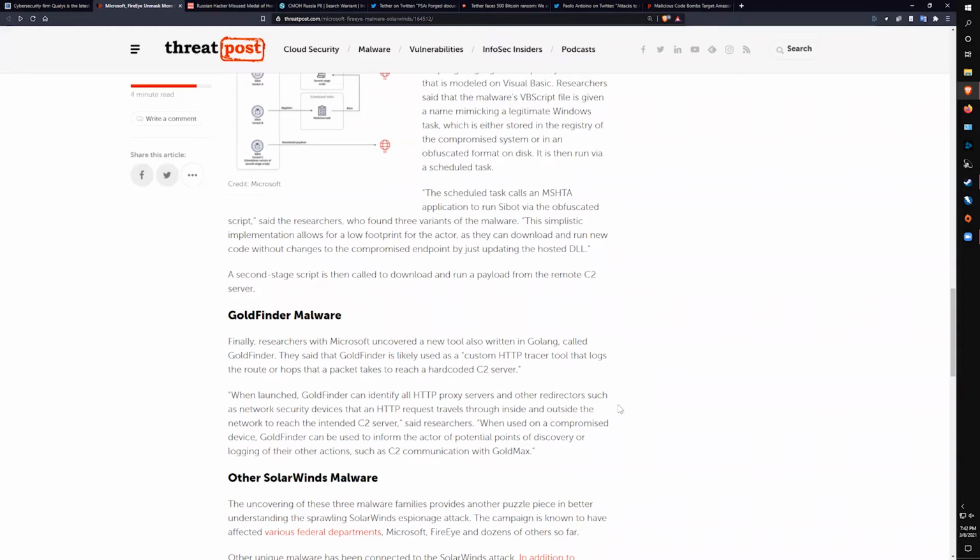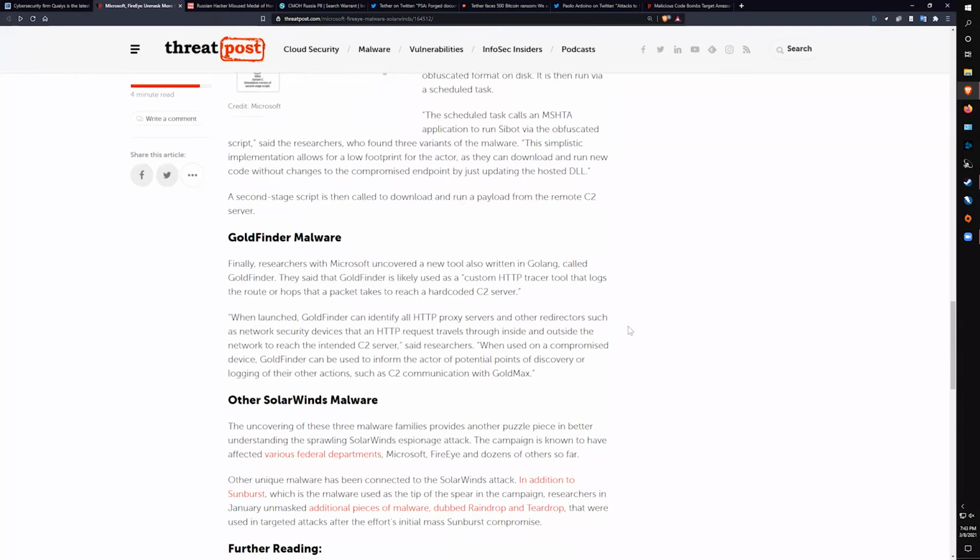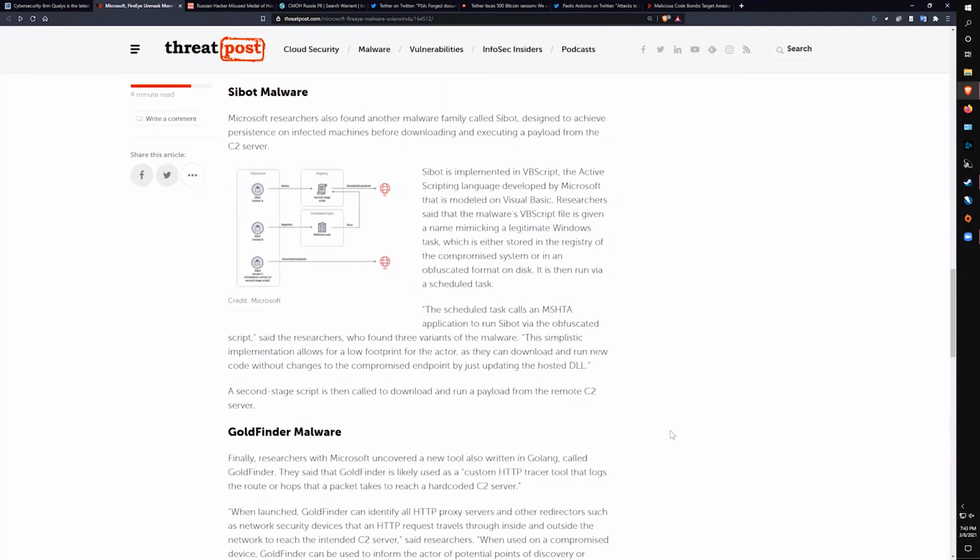Goldfinder uses a custom HTTP tracer tool that logs the route or hops that a packet takes to reach a hard-coded C2 server. So that's kind of a weird sentence there, but what it's doing is it's identifying HTTP proxy servers and other redirectors such as network security devices, and it controls the HTTP request as it travels through the network. So when it's used on a compromised device, it can be used to inform the malicious actor of points of discovery, where it can actually go do things, and if anything is logging their actions. So they can actively avoid the network by routing their traffic around detection nodes in there.